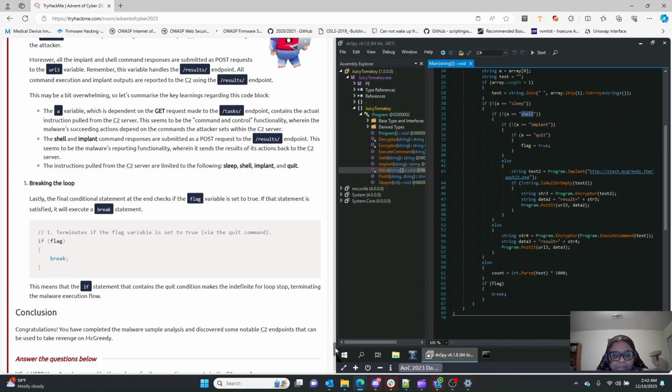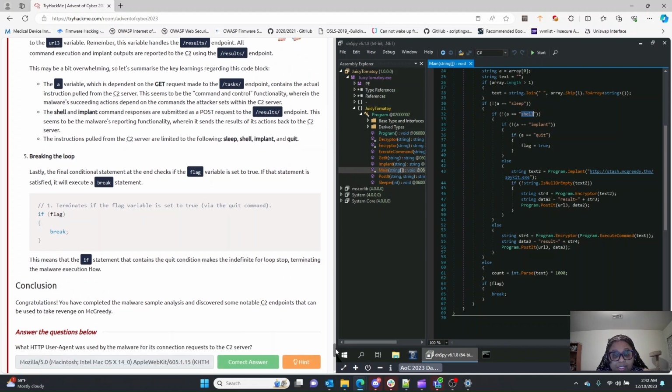All command execution and implant outputs are reported to the C2 using the results endpoint. This may be a bit overwhelming, so let's summarize the key learnings regarding this code block. The A variable, which is dependent on the GET request made to the task's endpoint, contains the actual instruction pulled from the C2 server. This seems to be the command and control functionality, wherein the malware's succeeding actions depend on the commands the attacker sets within the C2 server. The shell and implant command responses are submitted as a POST request to the results endpoint. This seems to be the malware's reporting functionality, wherein it sends the results of its actions back to the C2 server. The instructions pulled from the C2 server are limited to the following: sleep, shell, implant, quit.